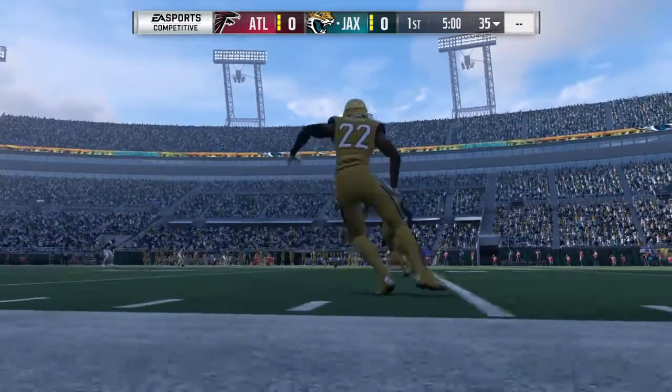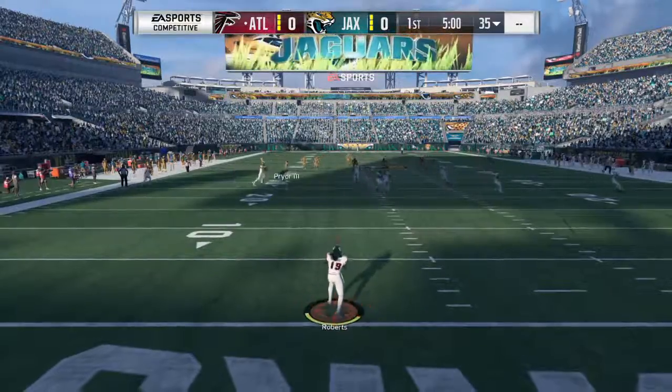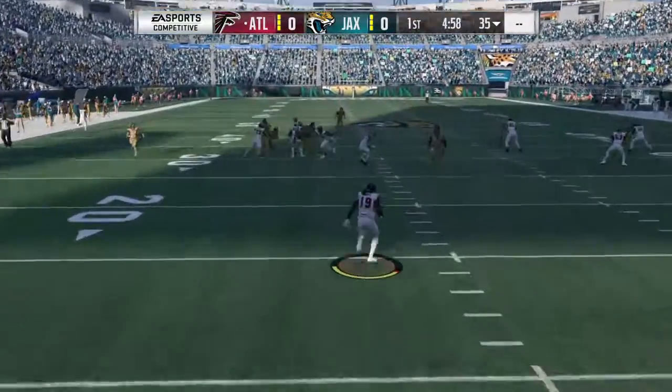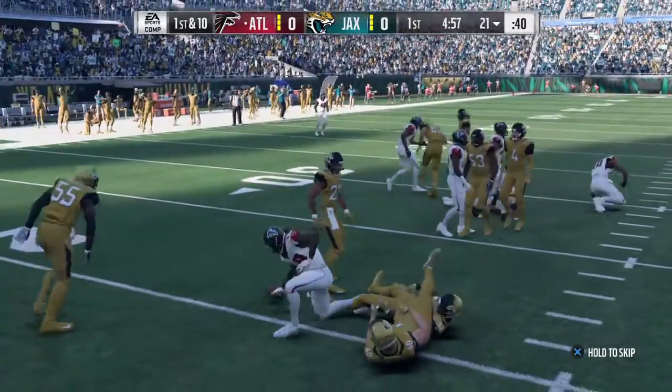Josh Lambeau now ready to put this one in the air. And off we go from Jacksonville. Andre Roberts now to return it. And he'll take it a yard or so past the 20. Call it the 21-yard line.